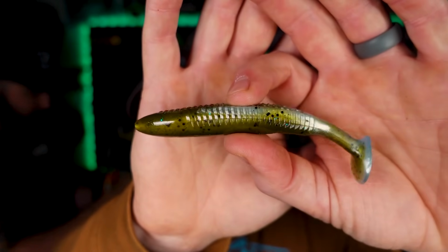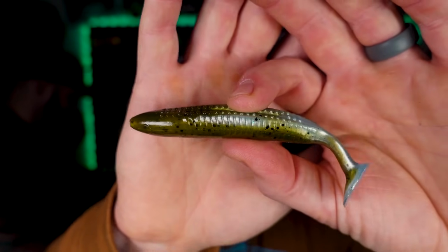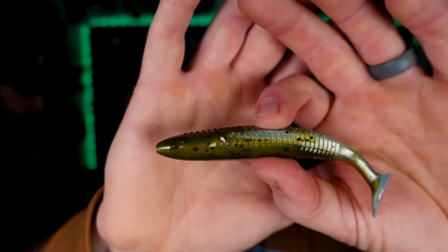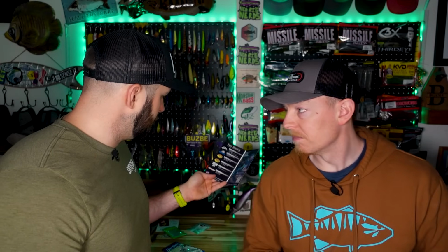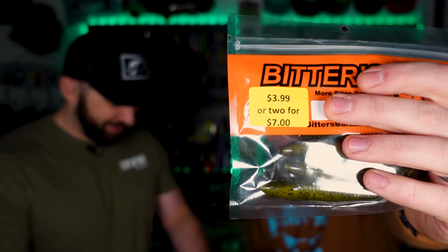So this is, was it the Magic Swimmer? Is that what it is? The Magic Craw is the color, the Naked Swimmer. Naked Swimmer. There it is, right there. Now, that's a beefy boy. Implying it can be fished on its own, but you certainly can put this on a spinnerbait. Value $3.99 or 2 for $7, as it says on the front. I was gonna say they're not lying. It's there on the pack.